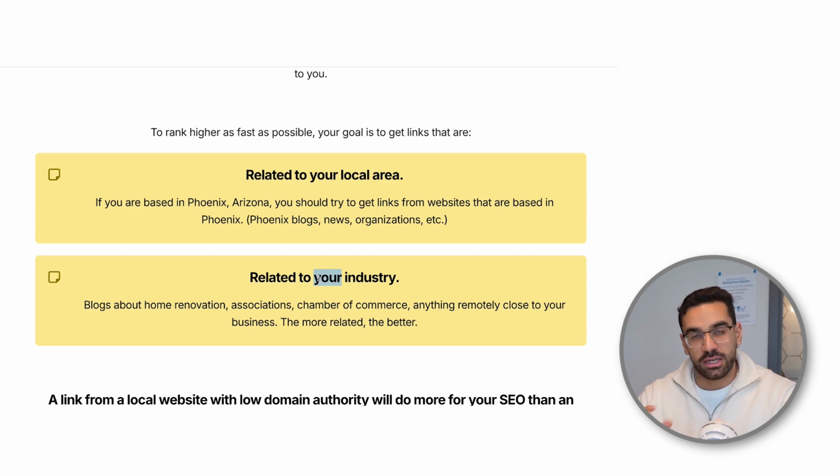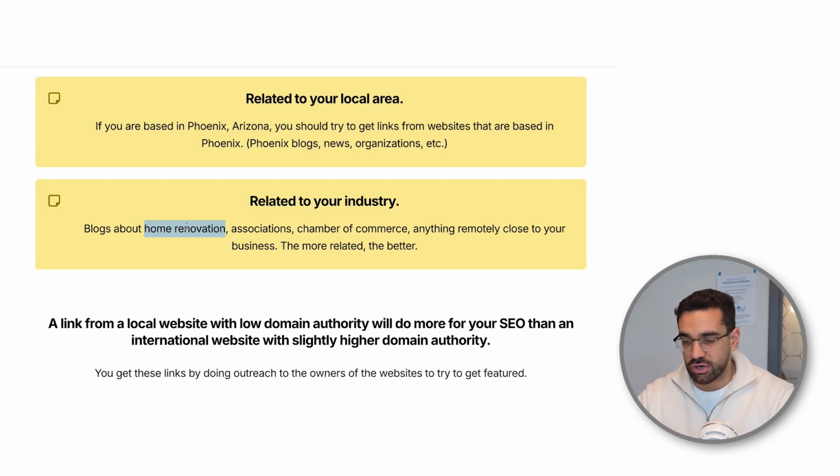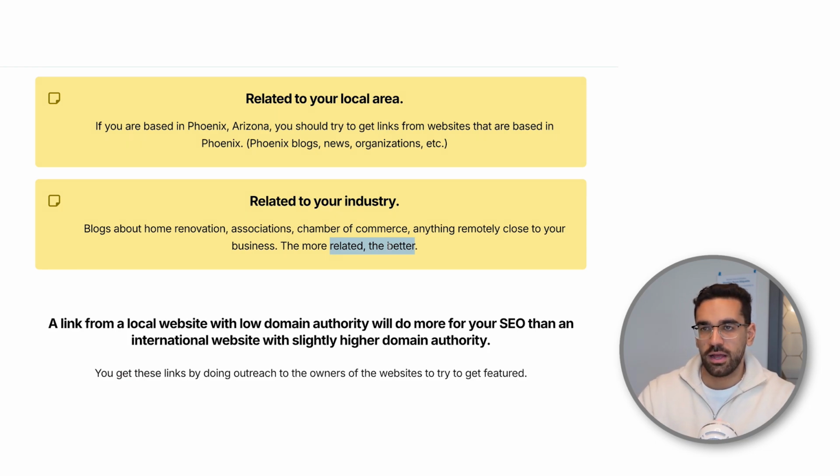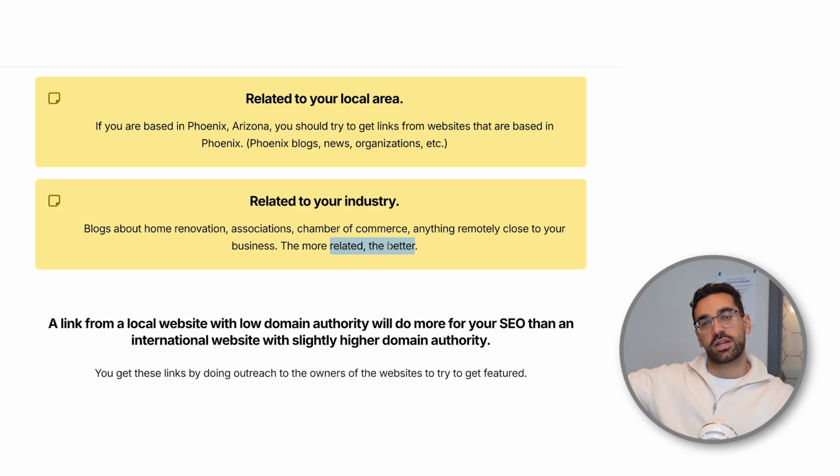And then the second type of link is links that are related to your industry. So if you're a home renovation company, try to get featured on blogs about home renovation, or renovation associations, anything remotely related to your business, even if it's broader, like construction. Try to get featured on it, right? The more related, the better. So if I'm a plumber and I get a link from a plumber blog, that's amazing. If I get a link from a home improvement website, it's not as good, but it's still really good. It's better than a generic website that's about anything.